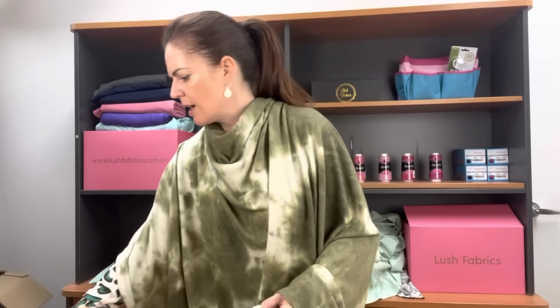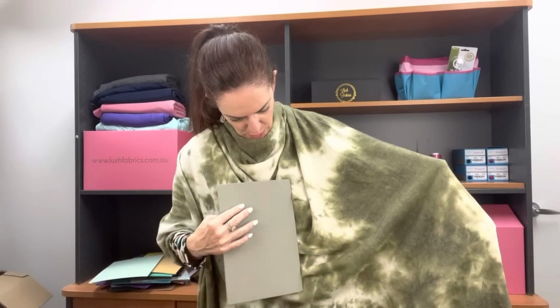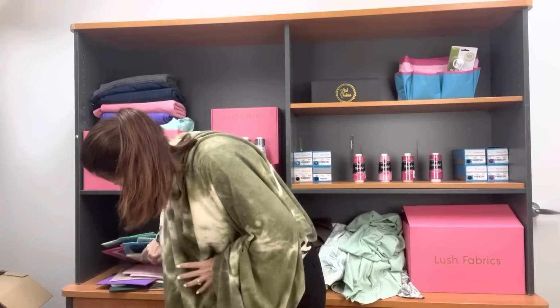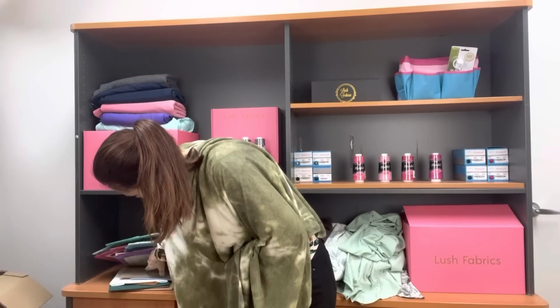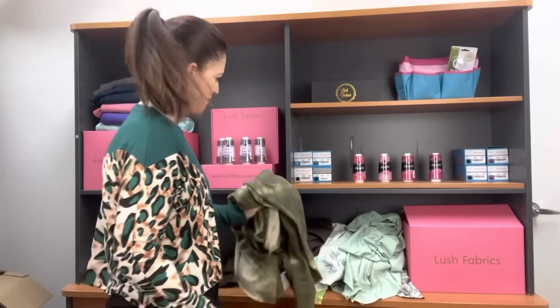Okay, this one goes with X660 and we've matched it up with Light Sage. Not sure where that matches, but anyway, it might be in some of those colours down there. And Dusty Olive. I'll throw on this one back here. Can I find Dusty Olive again? There it is. There we go, and the Dusty Olive as well. All right, so olive tie-dye, faux cashmere.